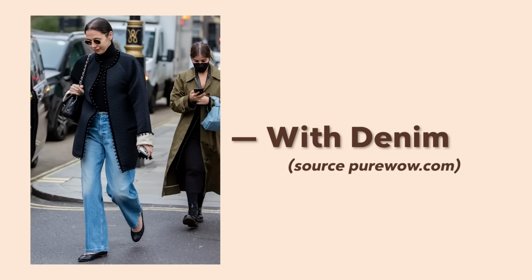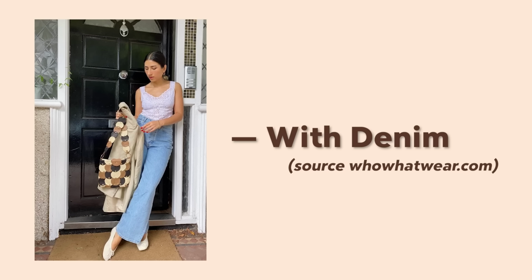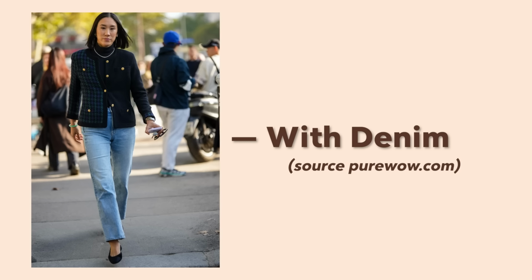So if the Mary Jane is something that you really like, now would be the perfect time to wear it. Get heaps of wear out of it, and then you can keep it in your wardrobe forever. A lot of these examples are ballet flats with denim as well, which is really lovely.